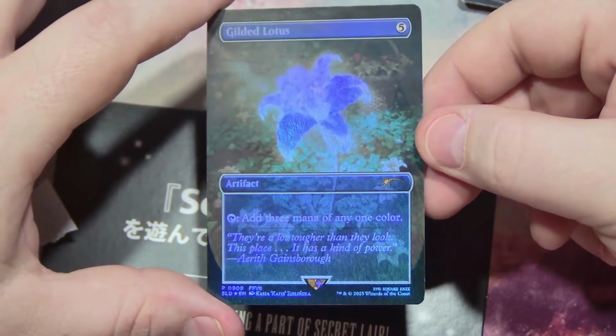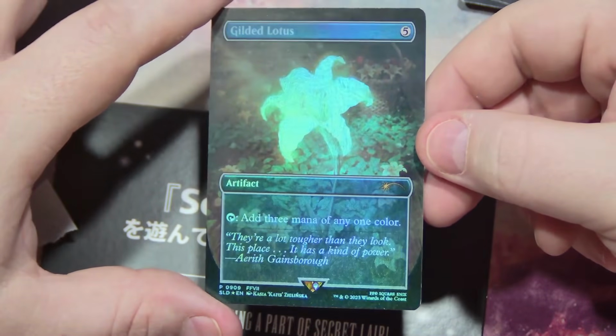They're a lot tougher than they look. This place, it has a kind of power.